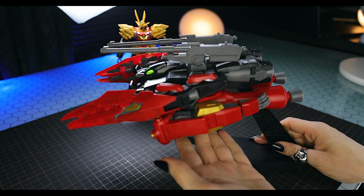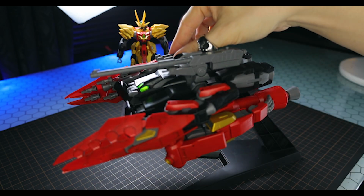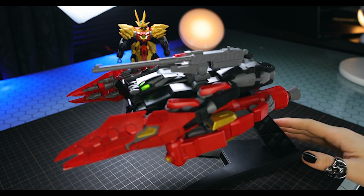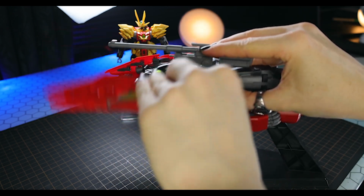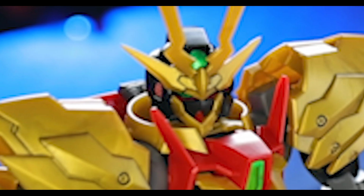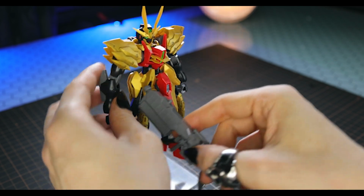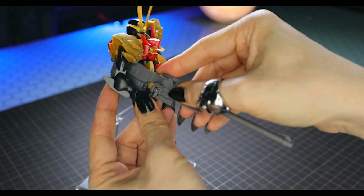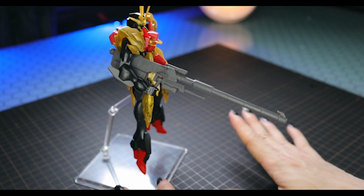Grabbing onto the Kutan right here, we can use a couple of other things. First off, you can use these right here, which are the smoothbore cannons from Iron-Blooded Orphans, and we can actually use the Dragon as well by removing it just like so. Now, it doesn't mention it in the actual instructions, but I suppose you could just use the smoothbore gun in the hand just like so, like you would with Gundam Barbatos. It's just a standard little peg, so yeah, you could just pop it in just like so if you wanted to.